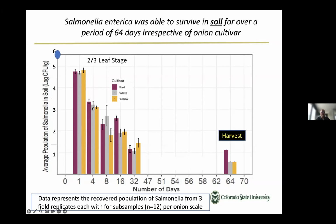In day 4, we had about 1,000. On day 8, we were below 1,000, and it just kept going down. By day 32, we were at about 100 cells every time that we collected the soil. You see that between day 32 and day 34 there is a gap, and there is a reason behind that. But what I want you to understand is that after 64 days, when we were ready to harvest, the population of Salmonella in those crops was about 10 to 15 cells per gram of soil.